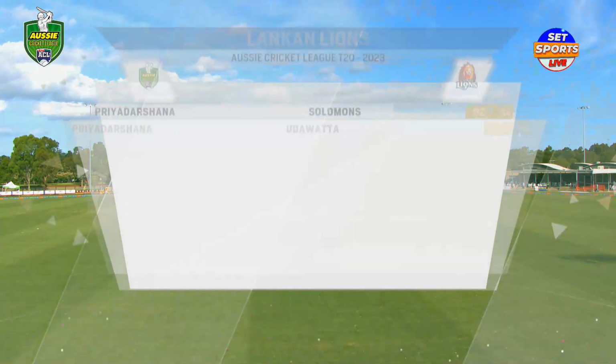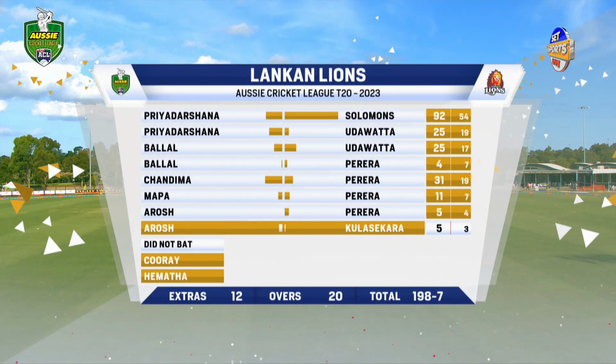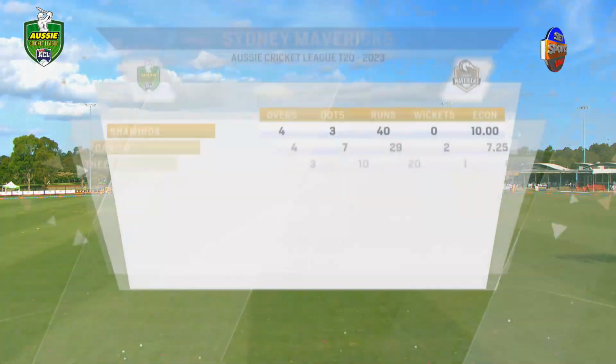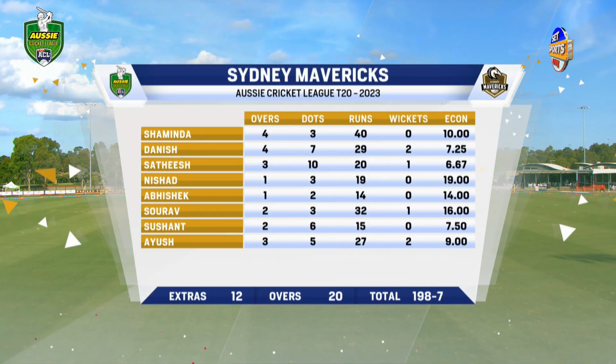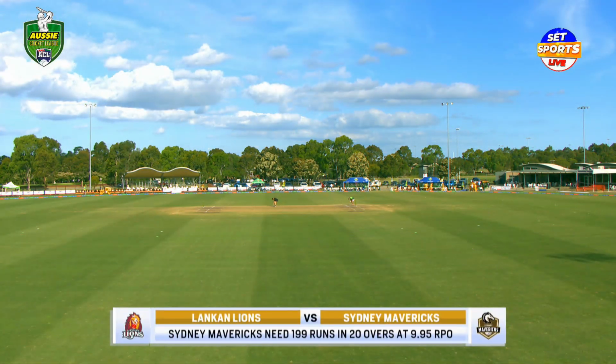Yeah, it's 198. Every batter got the double figures bar Mabba, who sacrificed himself. And Arush, of course. So the target, 199. Nature of those extras were bad, probably. Dan Seven. Did everything there, Sharminder. Tried everything.